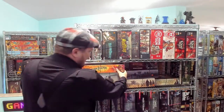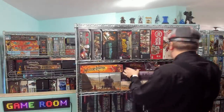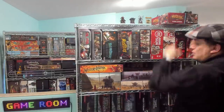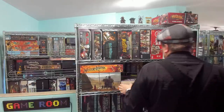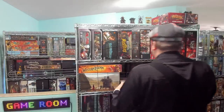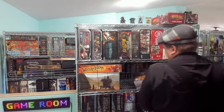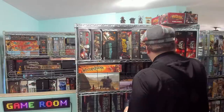Then we got Scythe. Now, we have three copies of Scythe, and I don't think we need three copies of Scythe. It's kind of a crappy game anyway. Not. I'm trying to draw. Mike DeLisio out here. This one's missing a red mech. Oh, that makes that easy enough. Yeah, two copies of Scythe is enough.